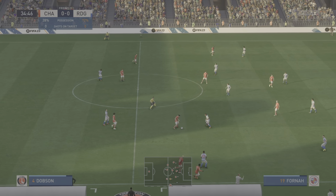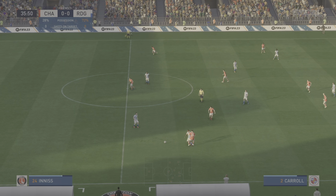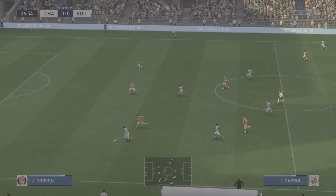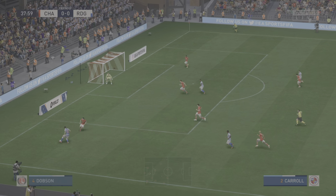Well, the visitors, as you can see, have enjoyed so much of the possession, but with the talent they have on show here, the lack of quality in the attacking third has been a real disappointment. They need to play with more urgency to win this one. No doubt, they go to work moving it around again.